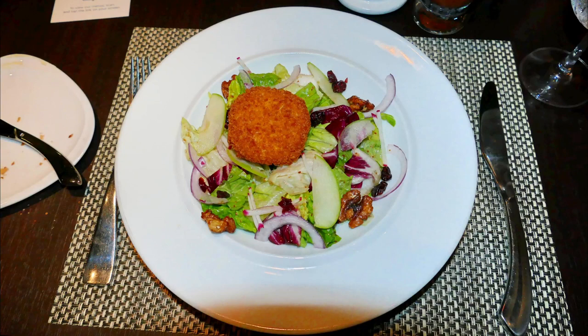Cheryl's choice of salad was much more to her liking. This was the crispy goat cheese salad, and she really liked that. In fact, she would eat this salad every time we ate in Chops. She was just a huge fan of it. I tasted the crispy goat cheese. I thought it was really good. I pretty much stopped eating salads there because there were so many other things.